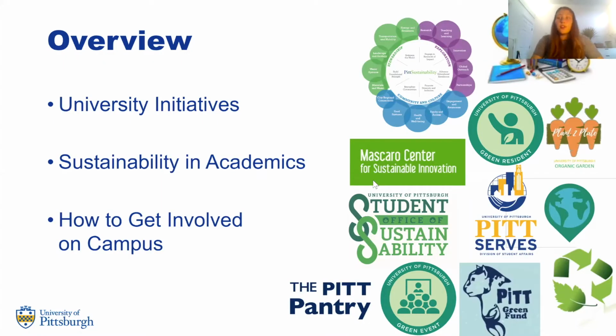So a little bit of an overview for what I'm going to be going over today. First is university initiatives. So that's how the university ingrains sustainability in the everyday and long-term operations of the university. Next, we'll go through sustainability in academics, which is sustainability opportunities that exist for students in academics, as well as how sustainability is ingrained throughout academics. And then how to get involved on campus. We'll outline some of the many clubs, offices, and opportunities for involvement in sustainability through research, service, and social aspects as well.